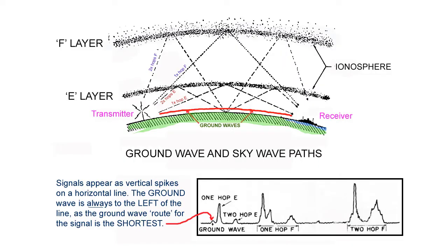Here we can see the track of a ground wave following the curvature of the Earth. A sky wave with one hop E is noticeably further, as is two hops up and back, and even further for a single hop up to the F layer and back.